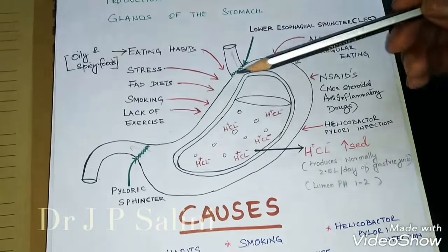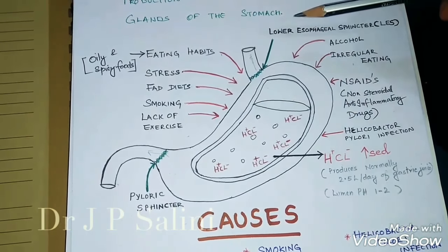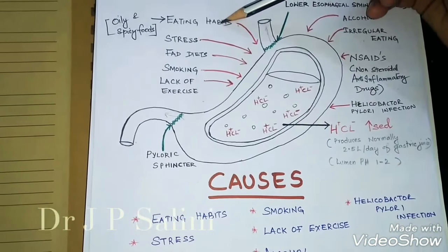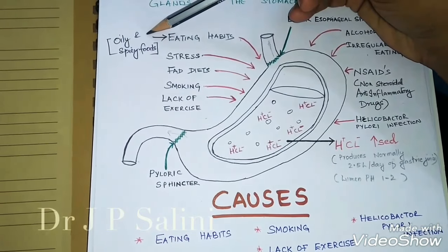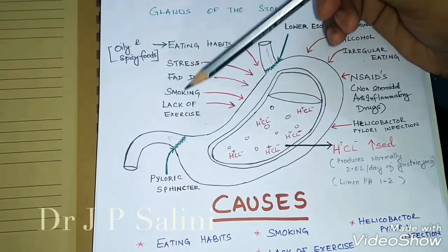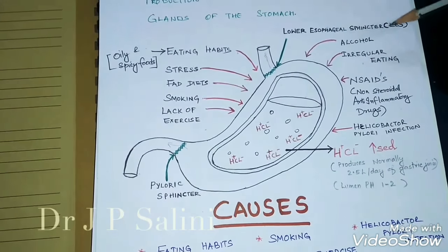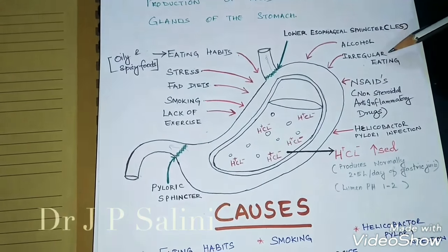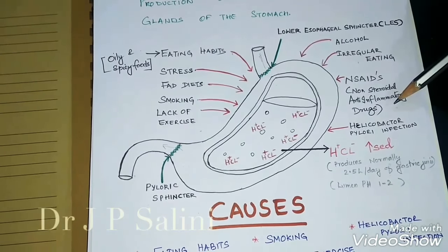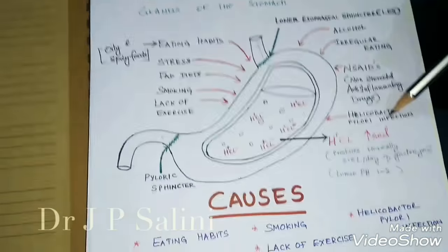Now, what are the causes leading to acidity? There are several external causes or factors that lead to acidity, namely eating habits such as oily and spicy food, stress, fat diets, smoking, lack of exercise, alcohol, irregular eating, non-steroidal anti-inflammatory drugs, or infection by Helicobacter pylori.